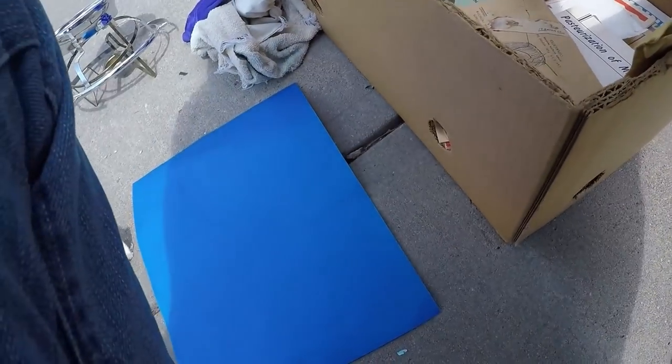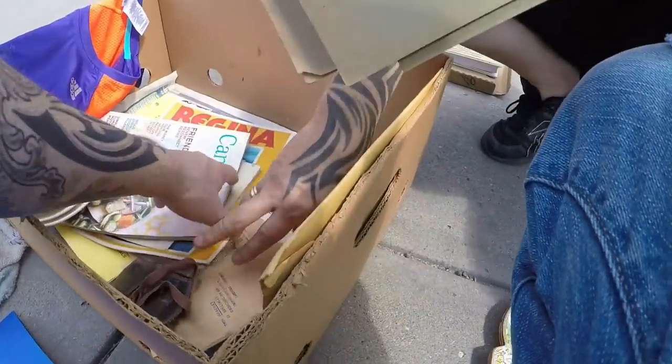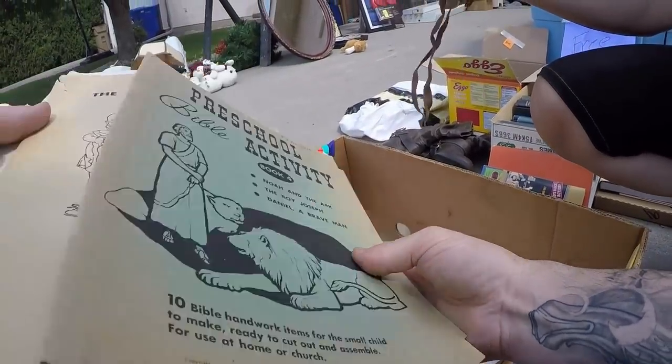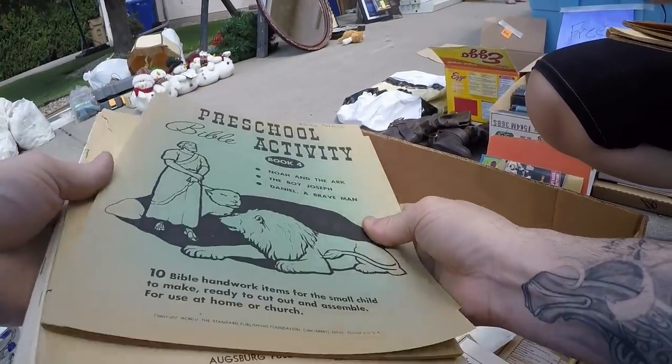What's in the beekeeping bag there? What's that? That looks old. Those are goggles for something. Yeah, I think we need those.